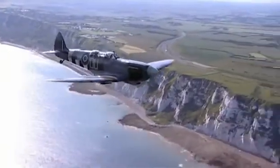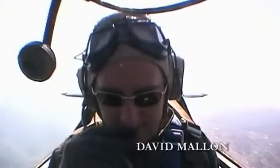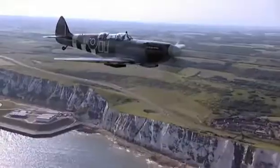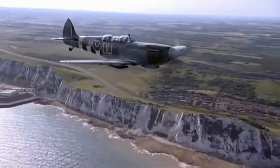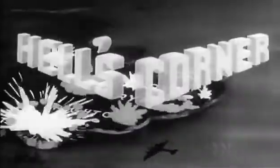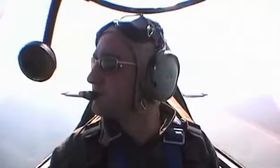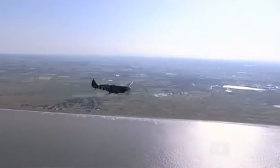Trainee pilot Dave Mallon is in his 4th hour of Spitfire training. Okay, RAD 78, that's centralised, 60, 140 knots. His cross-country sortie has brought him to an area of Kent known during the Battle of Britain as Hell's Corner because of the ferocity of its air combat. If this was 1940, Dave would now be only 5 hours of training away from having to join the dogfights himself.